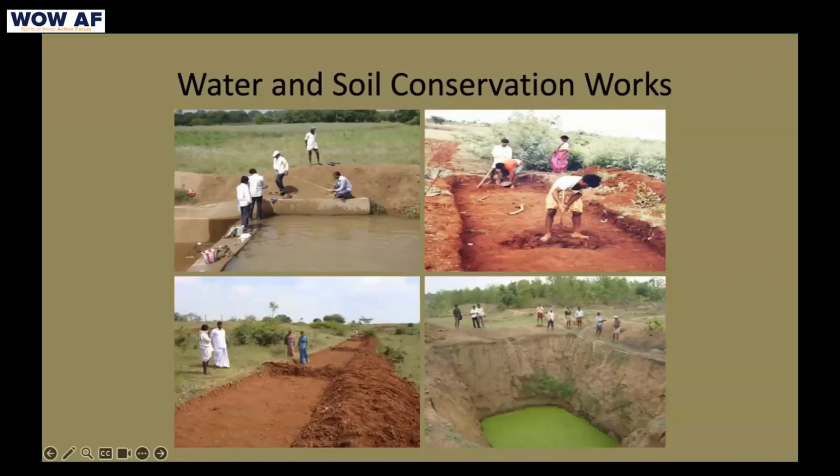Aranya has worked in around 30,000 hectares. Water conservation and water harvesting works were done. Water is something you feel when there is no water. When the water is there, entire life is there.